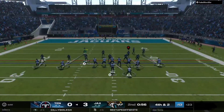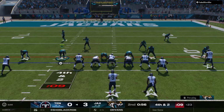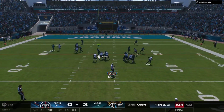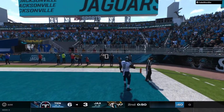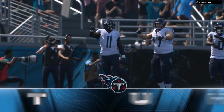The field goal unit's going to stay put on the sideline. They're going to go on 4th down here. Now again, it's Levis looking to throw it. Pass taken in by his big tight end. And into the end zone for a Tennessee touchdown.